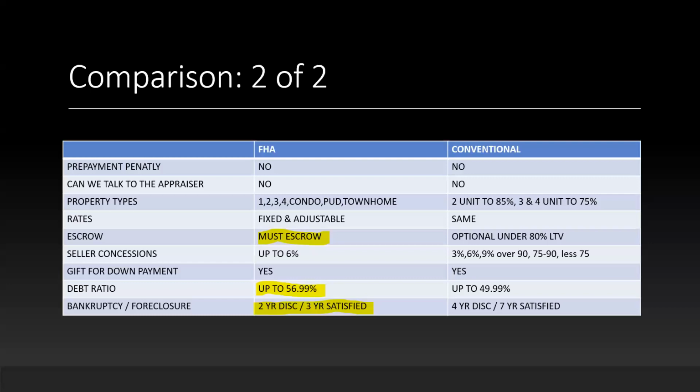Seller concessions. You can go up to 6% seller concessions on an FHA loan. On a conventional loan, it varies depending on how much money they're putting down. If they're putting down the minimum, then it's 3% seller concessions. If they're putting 10% down, it's 6%. And if they're putting 25% down, it goes up to 9%.